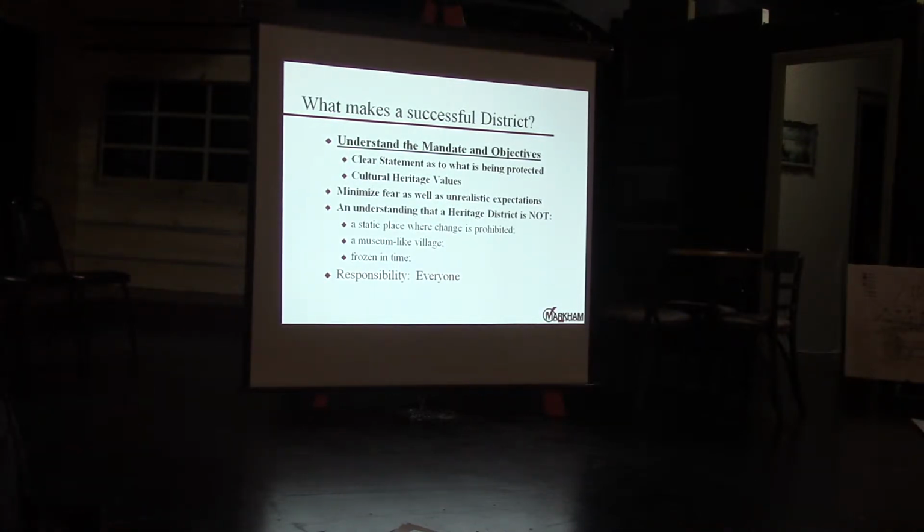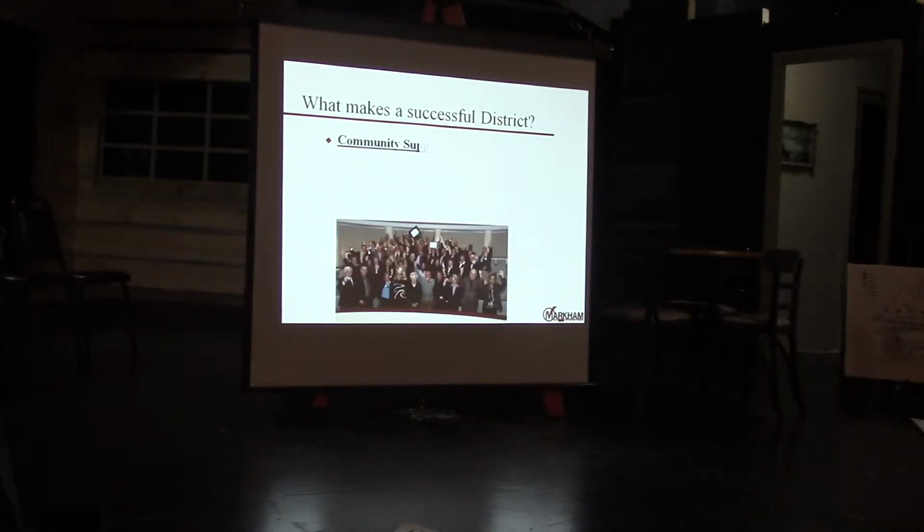But it's important to understand that a heritage district is not a static place where change is prohibited. It's not a museum-like village, and it's not frozen in time. And the responsibility for trying to achieve that in your community is everyone. All those groups that we looked at before, everyone has to come to that realization.